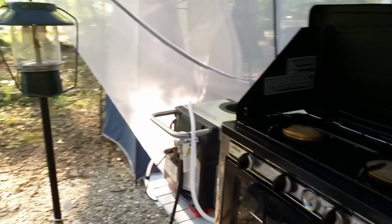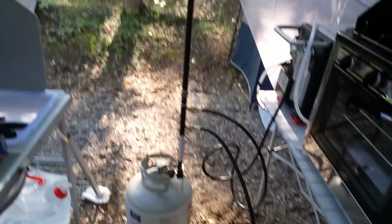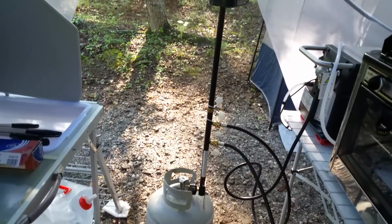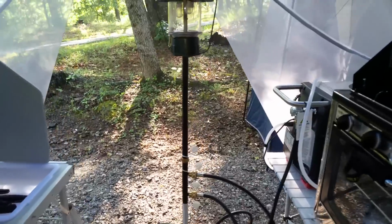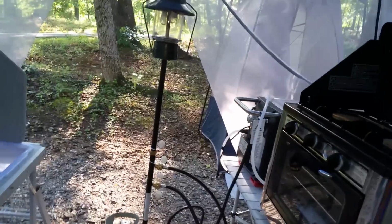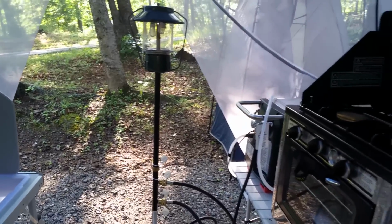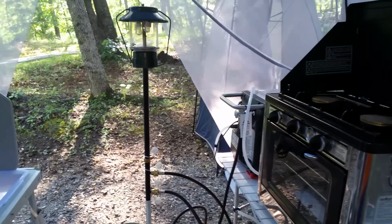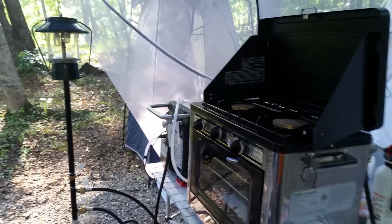And here is our light hooked up to the propane tank. That's a 20-pound propane tank right there with the propane tree on there. That way I don't have to carry a lot of the little 1 pound propane bottles. I just hook everything up to this tree, and then I can just power everything on that. I can let that light go and go and go while I'm running the stove and running that water heater.